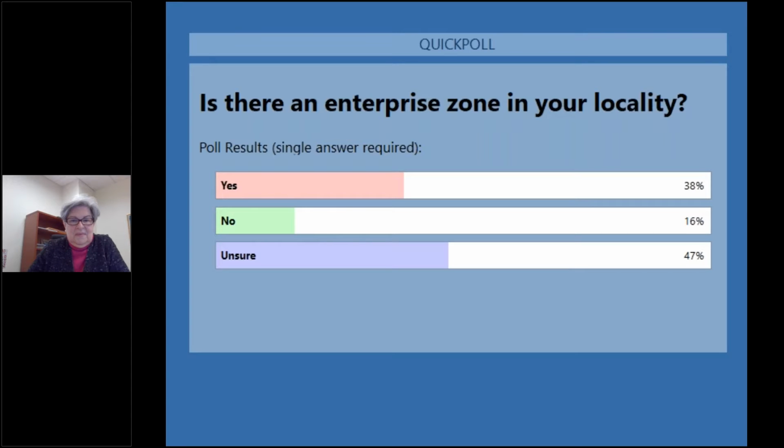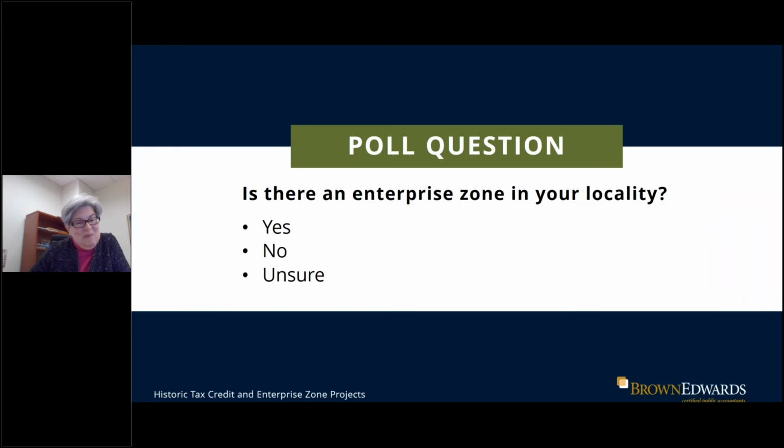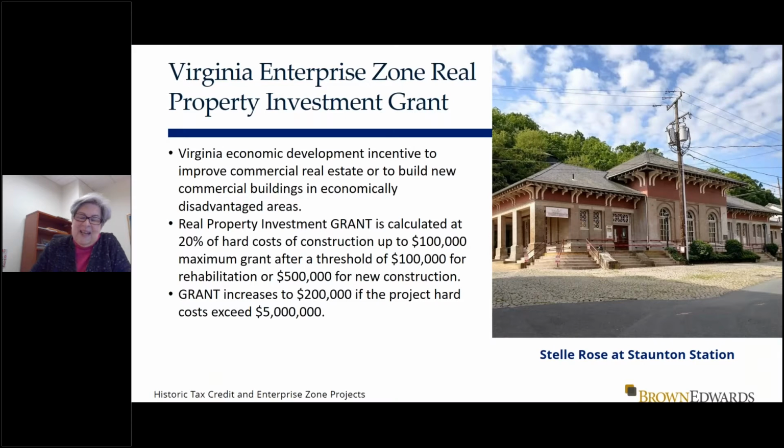Okay, Beth, are you able to see the results? I am. And some of you aren't sure. So if we can help you with that, we'll be glad to send you in the right direction and help you if you're interested in them. And I see that a number of you do know that you have an enterprise zone in your locality. So you're familiar with it, and hopefully you'll learn a little bit more and see how you can help some of your businesses.